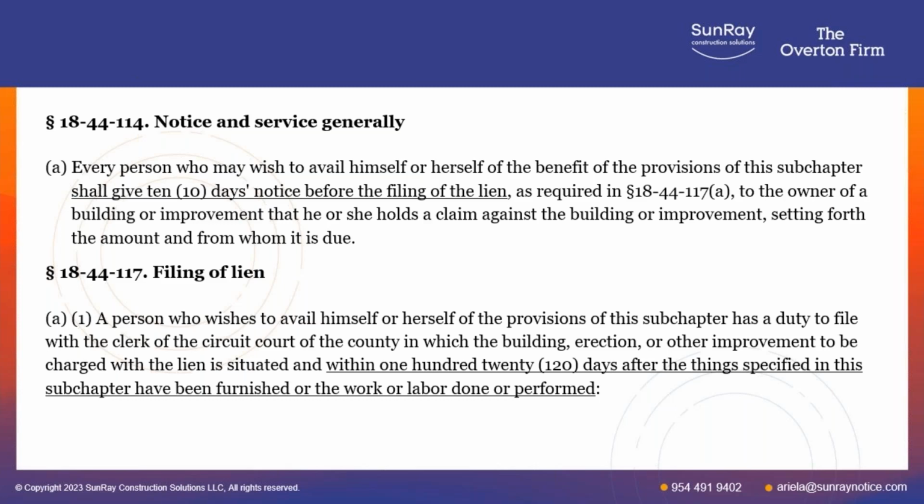That's 18-44-117, the filing of a lien. Any person who wishes to avail himself of the provisions of the subchapter has a duty to file with the clerk of the circuit court of the county where the building or other improvement to be charged with the lien is situated within 120 days after the things specified have been furnished or the work or labor done or performed. So you have to file the lien in the county where the property is located.